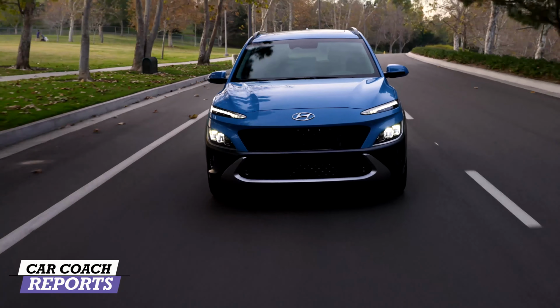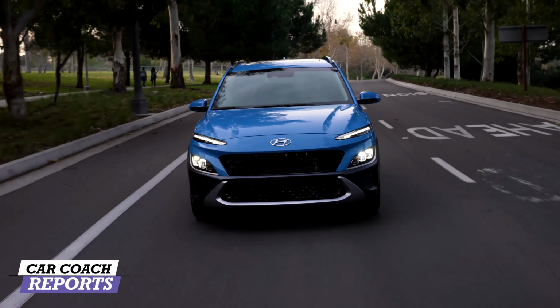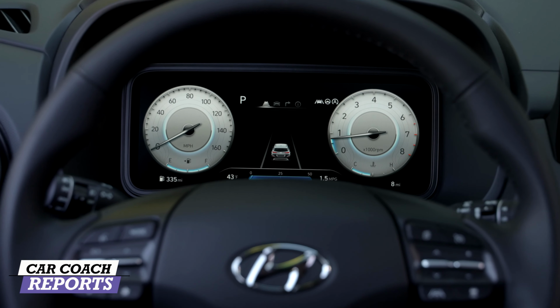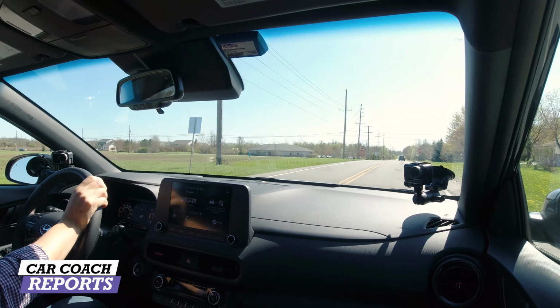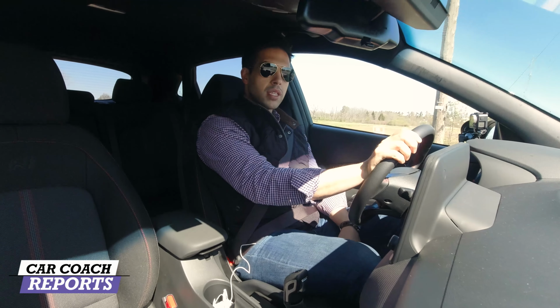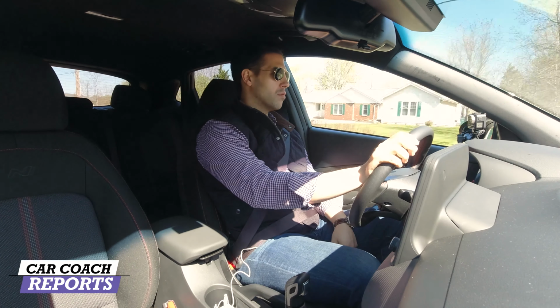It's super easy to change through your driver modes. You've got that little knob down there. I would leave it in sport mode all the time. It's fantastic. You get the cool little red gauges, and the car is super, super responsive. I mean, really fantastic. The seats themselves are really comfortable as well. I've got no problem with the seats. The driver's seat is the only one that has power. The rest are all manual seats.